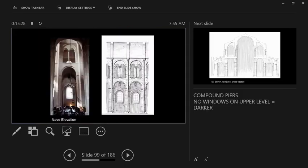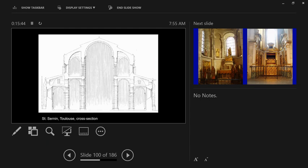And these are what's called compound pillars. And there's no windows on the upper level. There's no clerestory up there. That's what makes these Romanesque churches so dark. There's not as many windows as in the Gothic churches that we'll see later on.